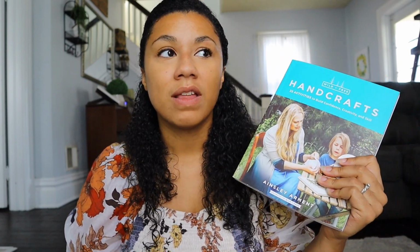So there's lots of cute little ideas for things in this book that don't have to be a super burdensome type of handicraft. Sometimes when you start looking into handicrafts, it seems like I'm going to have to learn so much stuff just to help my kids do this. And that's not always the case. And so there's some really good ideas for stuff in here.